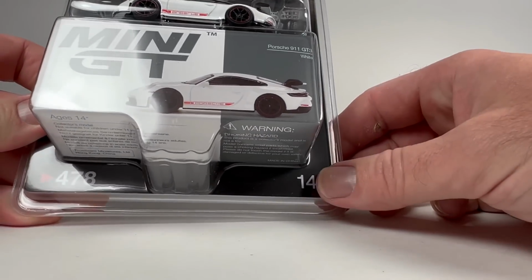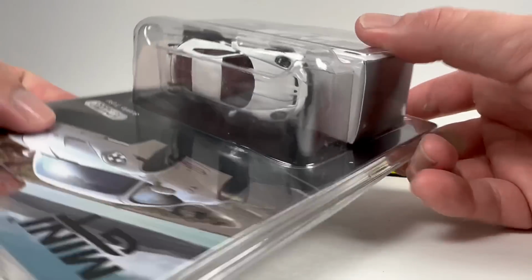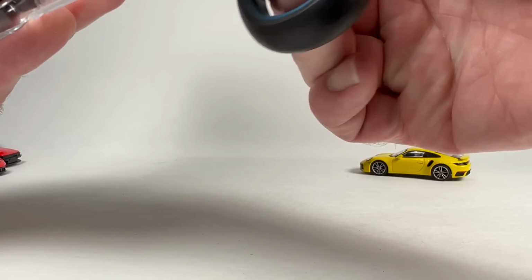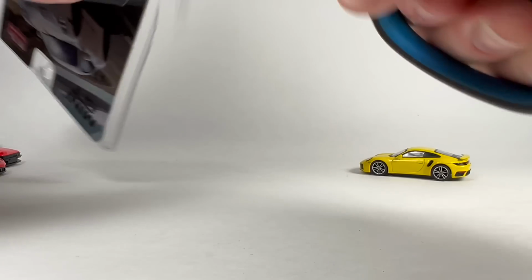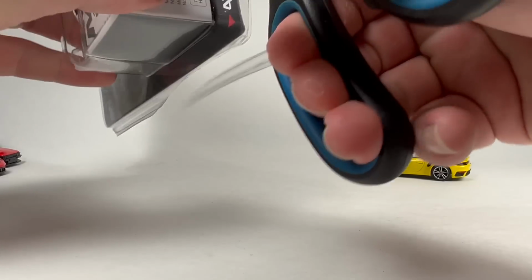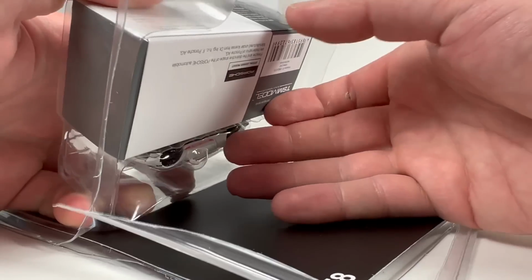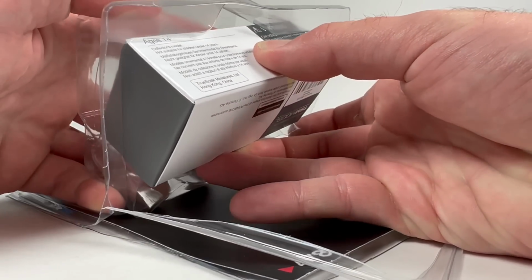All right, and then we got the Porsche 911 GT3 in white. So this is actually closer, I think, to the Hot Wheels one. Let's try not to get stabbed this time. It's always a risk with this plastic packaging. I hate this plastic packaging, by the way. I don't like it at all.